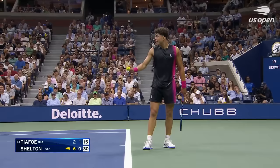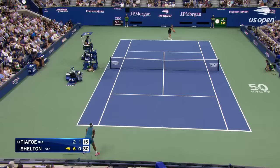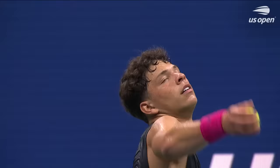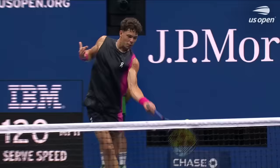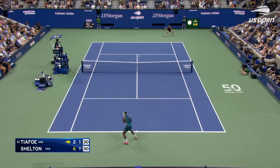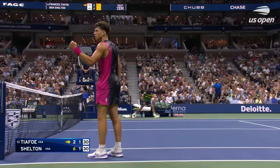Plus all the travel, you get used to that. Yeah. Freshman year for Shelton, of course, doing that. It's descended on the court. Devastating combination.